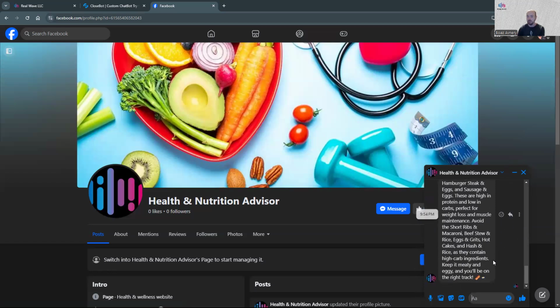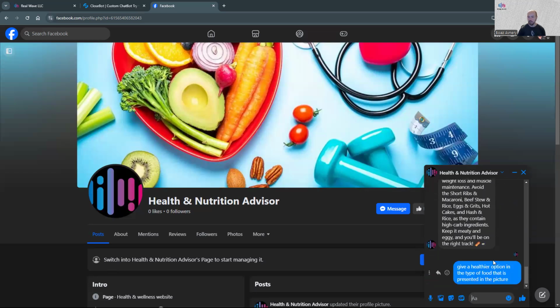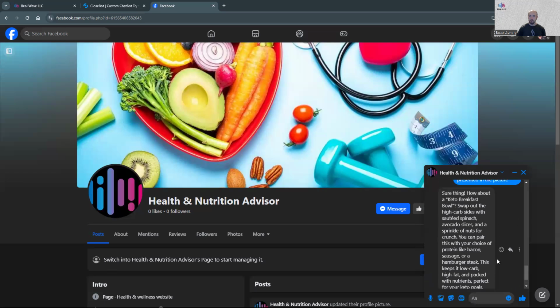We can ask for a healthier option in the type of food that is presented in the picture, for example. Eat a breakfast bowl, swap the high carb sides with sauteed spinach, avocado slices. So it also knows how to give recommendations.